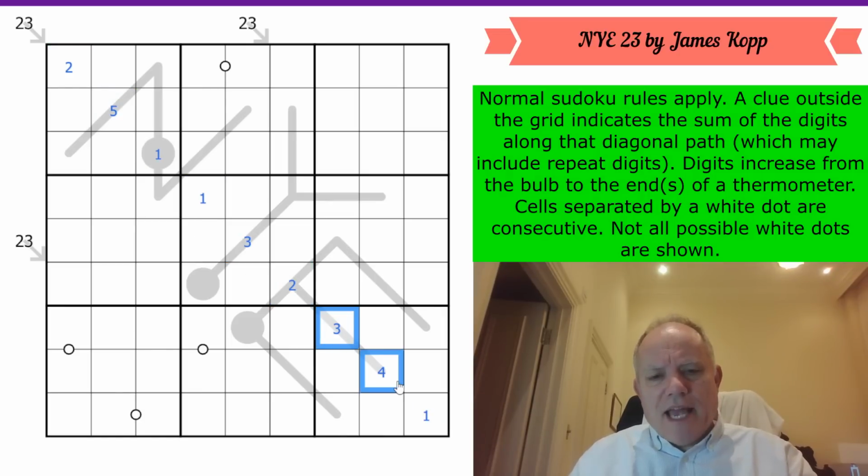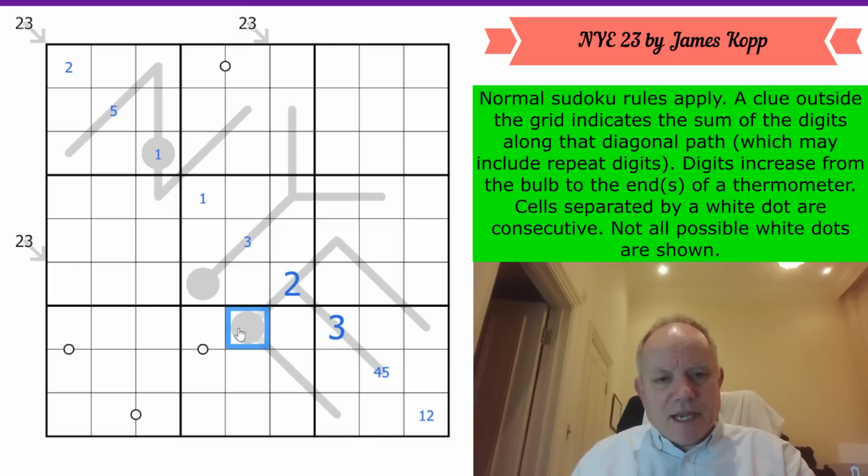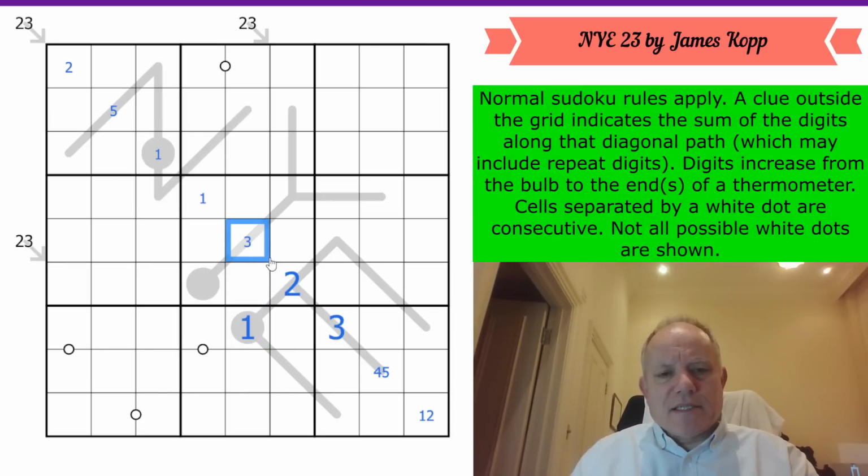Okay, let's start here. I don't think this 3 can be any higher at all, because if that 3 was higher, it would be a 4, and that would push that up, and now that would take away 2 degrees of freedom, and we've only got 1 to play with. So that 3 is definite. This 4, however, could be a 5. That 1 could be a 2. Once that 3 is definite, we can trace back to the beginning of the thermo.